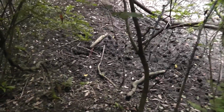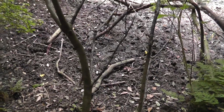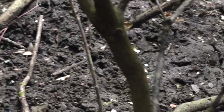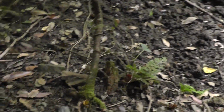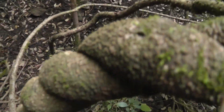Boar wallow. I'm doing a crappy job with the camera. This is a boar wallow. All these footprints, boar tracks. They come down here to hang out in the mud. Boars are dangerous. Hey, boar, if you're down here, I am too. Bears too. Hornets, whatever.